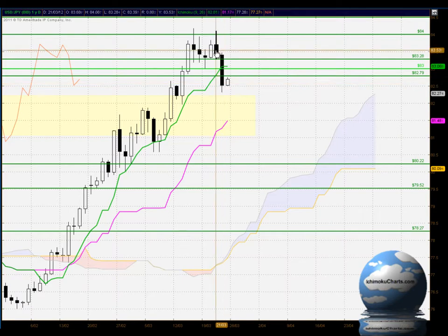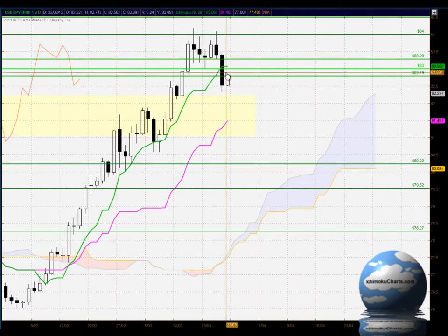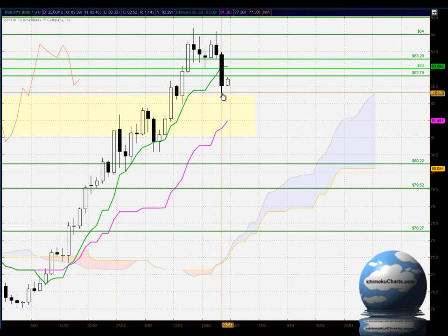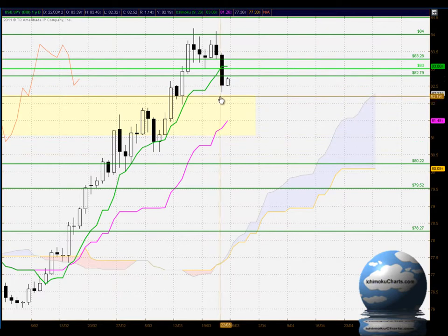The previous day's trading did set the market up for this with the rejection from the 84 level, and for today's trading we've seen the market take out 1, 2, 3 important areas of potential support. That was at the 83.28, 83 and 82.79 levels, and we've closed a long way down past there, and the market is now finding the influence of this large zone of previous resistance, which will now act as support.